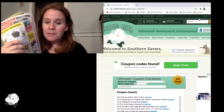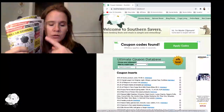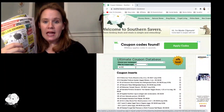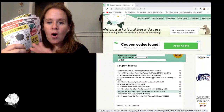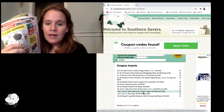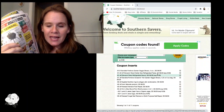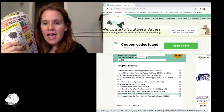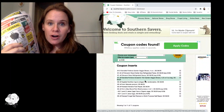So I've got the database pulled up, and I'm going to put in the name of this insert. So this is a Smart Source, so SS 6/28. Everything that the database shows is all that is left in this insert that is still good. And you'll actually notice a few of these even expire this week. A good chunk of them expire today or Wednesday. So there's a lot that isn't going to be good any longer after this week.